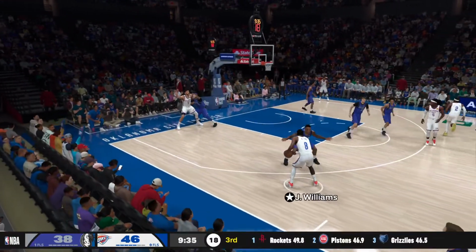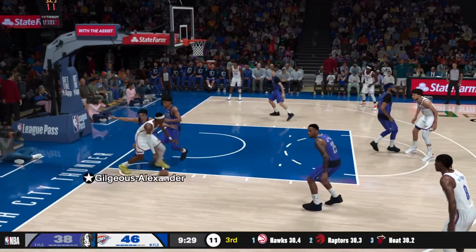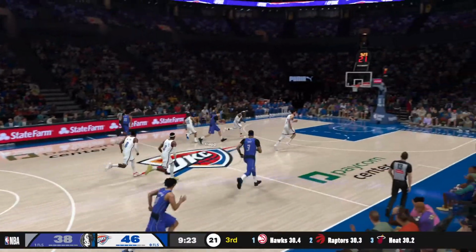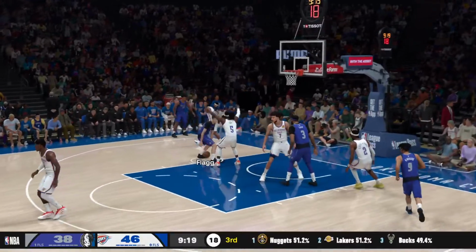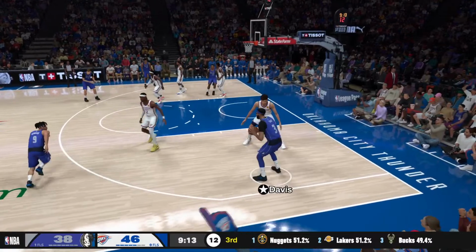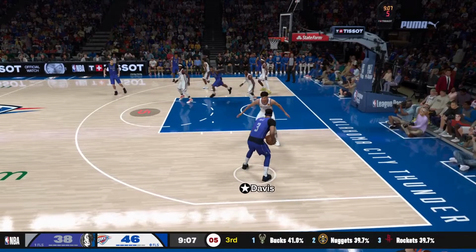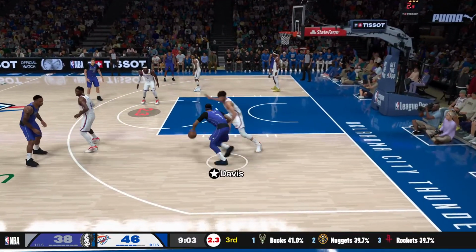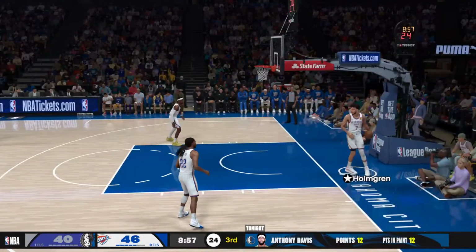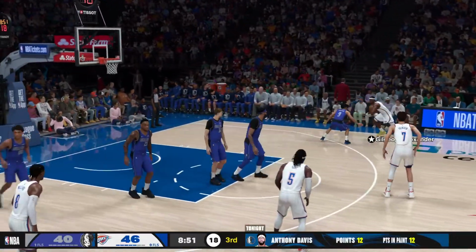Outside Williams. Back to SGA. Outside Dort. Trying to answer back, but that three is off the mark. Here's Flagg, defended by Dort. On the wing, Davis. Just 5 on the clock. Looking to end its cold spell, and it's good on the layup. Davis has got 12. And that bucket is why AD is special. Davis can fix a lot of your problems.